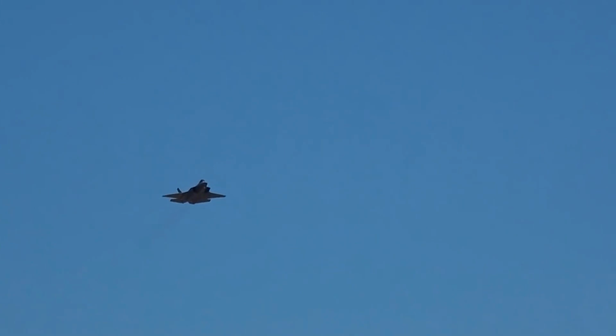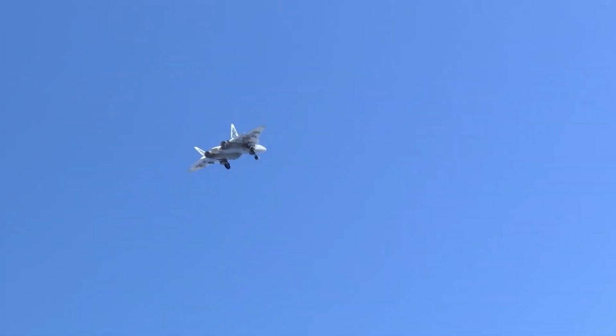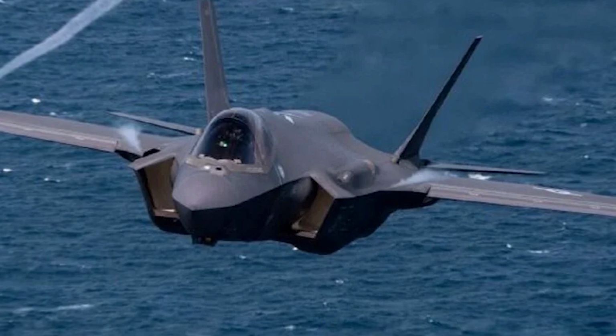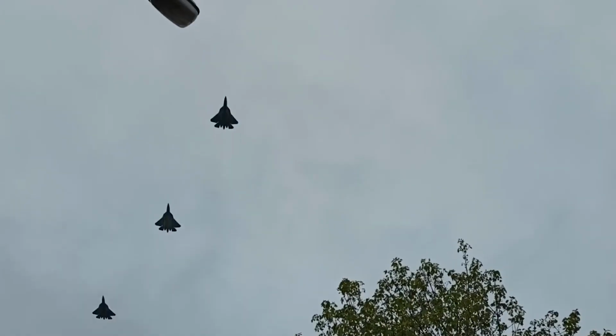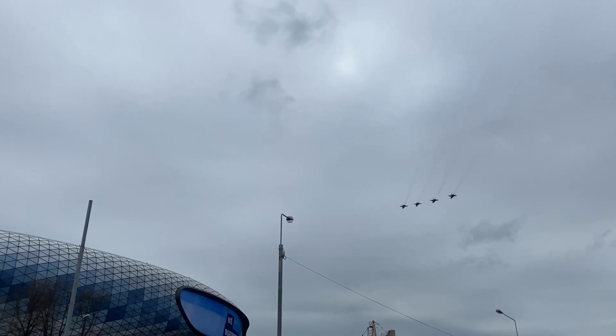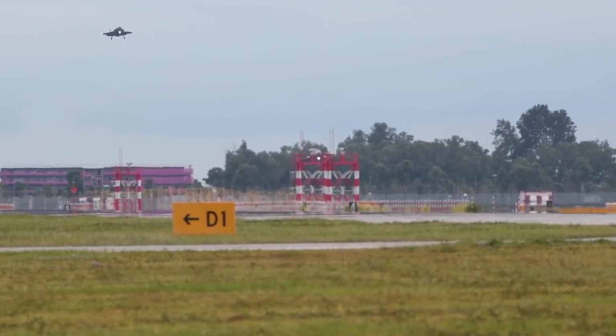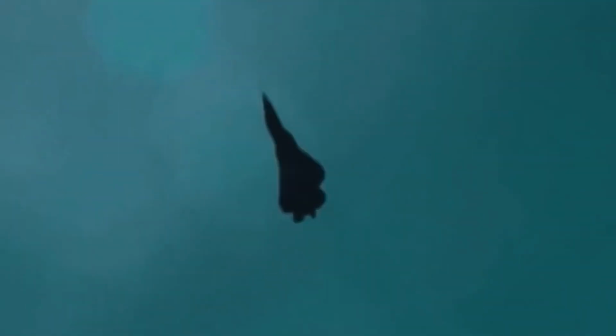The Su-57 is much faster, in fact, significantly faster. The F-35 has a top speed of 1,199 miles per hour, while the Su-57 has a top speed of 1,616 miles per hour. The Su-57 could thus strike first and flee, and its range is more than double that of the F-35, at 3,107 miles versus 1,379 miles.